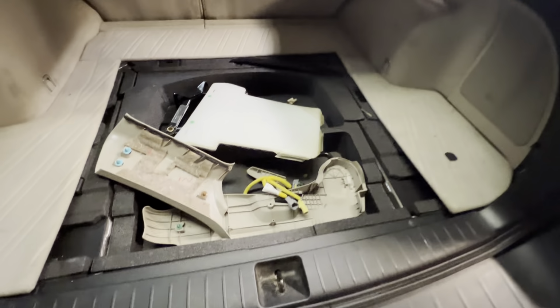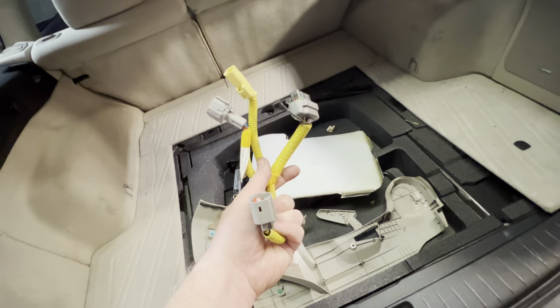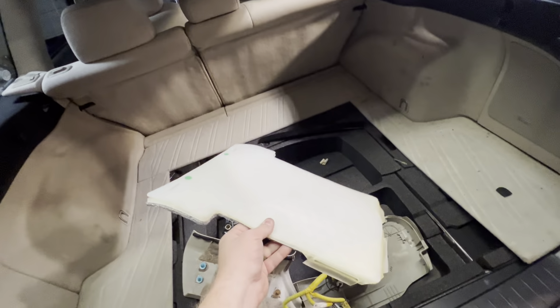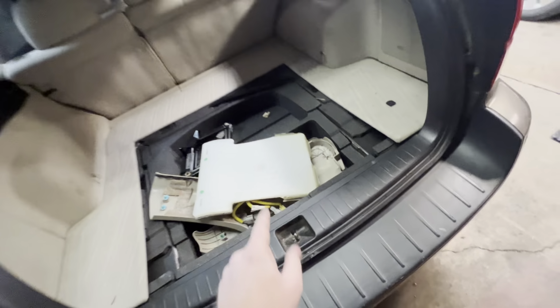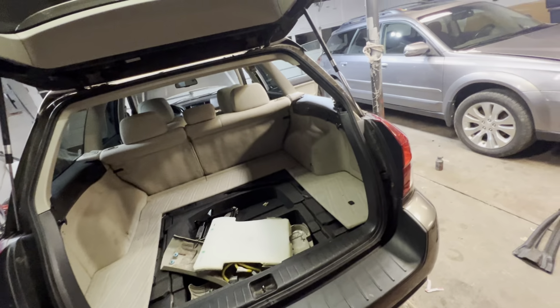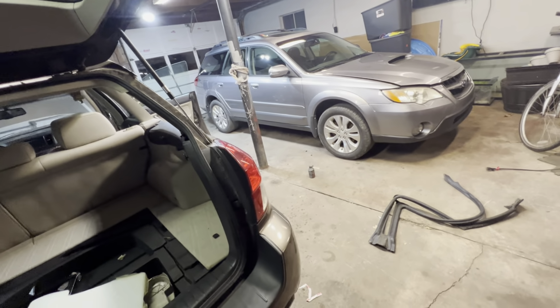Another thing I did off video, I have an airbag light, and this is the harness for my car. This is also the occupant detection system mat, which fixed it for a second and then it came back on. So I'm thinking the module that's under the seat needs sent out and reprogrammed.